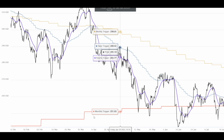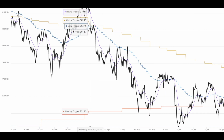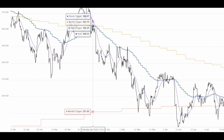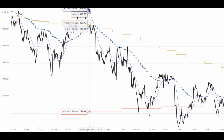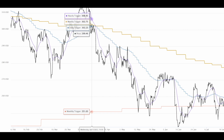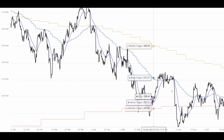Take Microsoft, and I'm just going to give some examples to show you guys how this works. So Microsoft had the monthly trigger on bottom, so it wasn't super bearish. You can see the daily trigger, the blue line, below the weekly trigger, the yellow line, or the gold line, is a bearish trend. And you can see how Microsoft has just been selling all the way since April because you have that blue trigger below the weekly trigger. Now, if you flip this chart over in your head and imagine, or turn your head upside down for a second and imagine that this blue line, the daily trigger, is above the weekly trigger and price is moving up, you can see how bullish this trend would be.